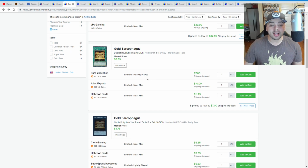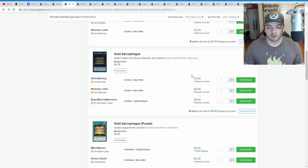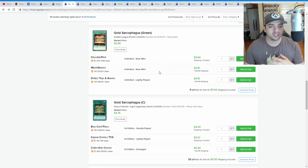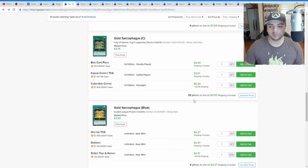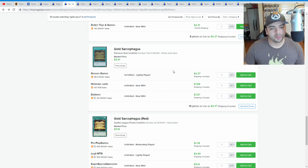Looking at the regular Super Rare, that's going to run you about $10 for a Super Rare that came out in the Special Edition of Duelist Revolution. Knights of the Roundtable Goat Sarc is about a solid $5. You've got the Duelist League promos, which are just more sporadic. The Ultra Rare Goat Sarc is holding about $3, so I guarantee that's going to be going to bulk soon. I mean, the prices are going lower than that one. The Premium Infinite Goat Sarc is almost about $5 as well. And after that one sells, it hits about $8 for that version.